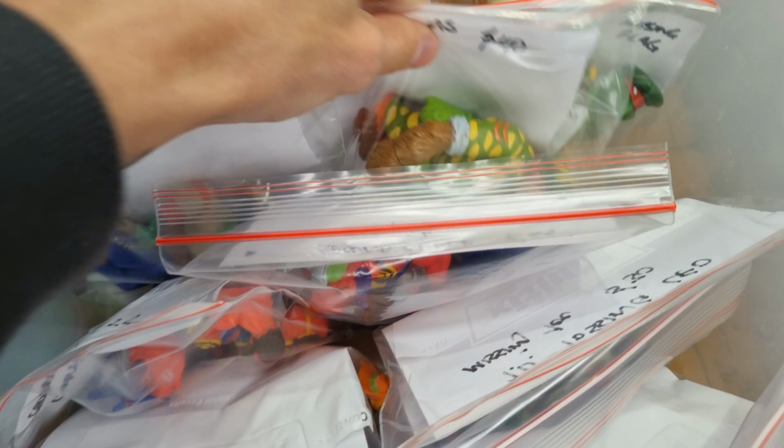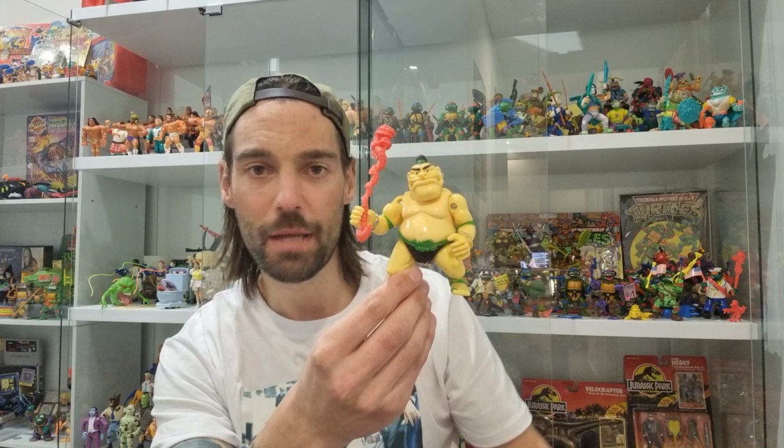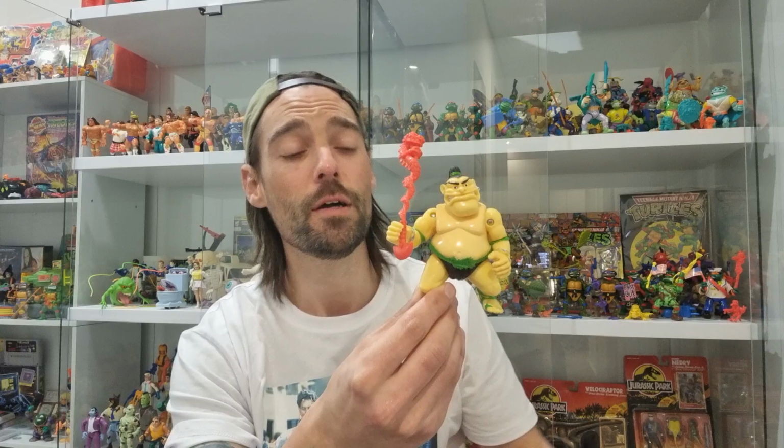But Owen also had some great loose, complete, near complete vintage TMNT figures that I needed for my collection. First up, I've got this Tattoo figure. Now, I've been on the hunt for Tattoo for a while, and my plan with Tattoo is to ultimately buy, in an ideal world, a carded version that's in really rough shape where I'm happy to take it off the card, because obviously one of the key gimmicks of Tattoo is all the little decal stickers that are on a sticker sheet underneath the bubble.